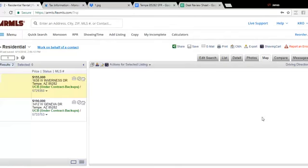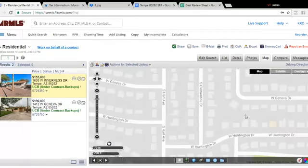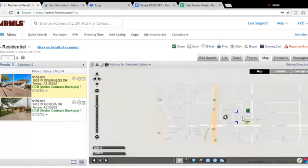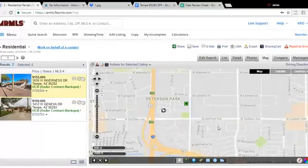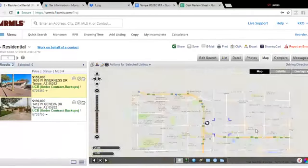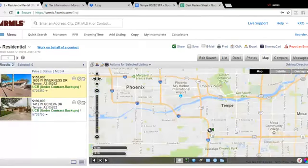So immediately I'll go to the map. I will make sure that we're in the right area. We are. If you want to see where we're at, we're on Southern and Priest. So this is the west side of Tempe. To give you a little bit better scope, I believe you can see my mouse. Up here is ASU, where my mouse is right now. And you can see it's right by freeways, easy access.